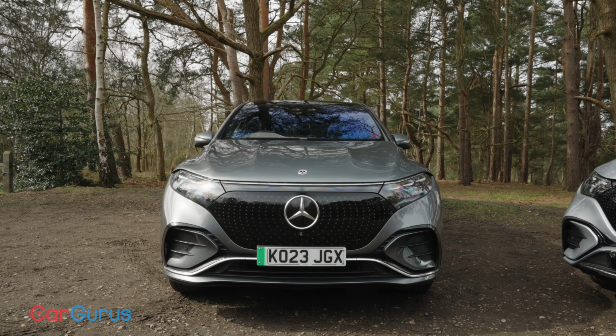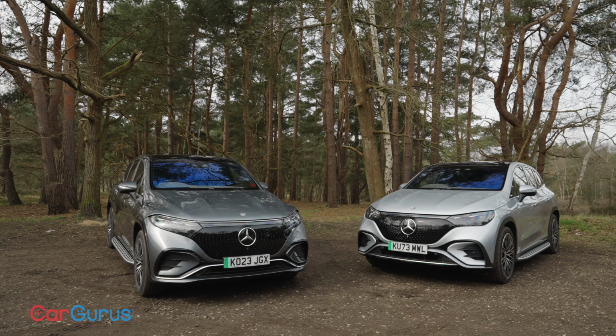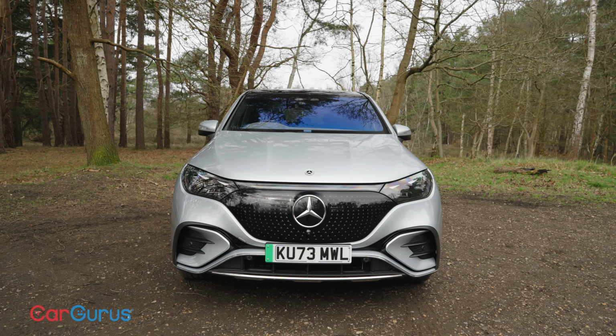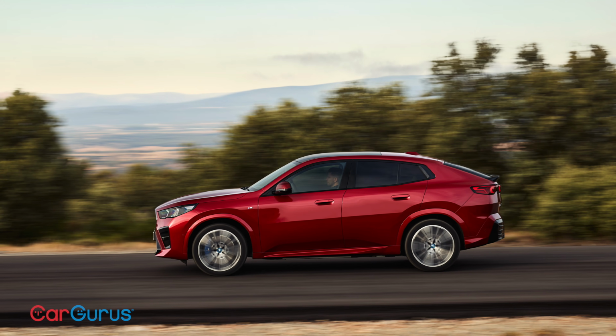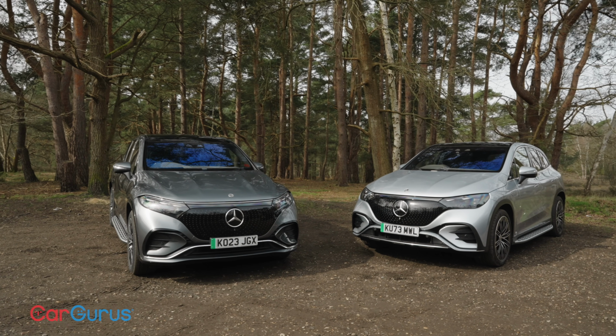But is it worth that jump in price from the E to the S? After all, both of these come on the same EVA2 platform as the saloon EQS and EQE siblings, and both, on paper at least, offer very similar strengths. But can they stack up against some strong competition from the likes of the BMW iX and Audi Q8 e-tron? Well, that is what we're here to find out.